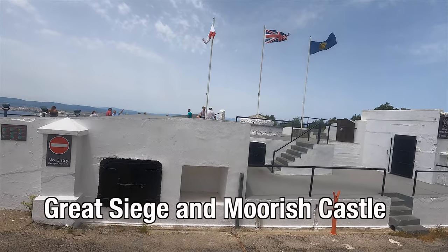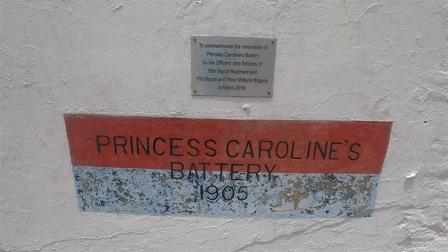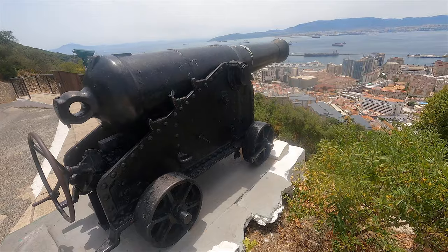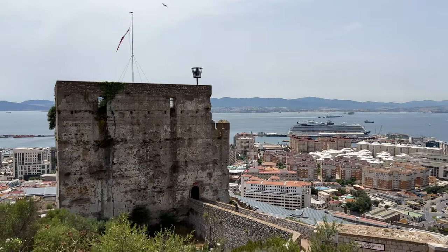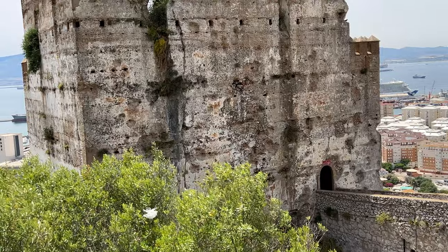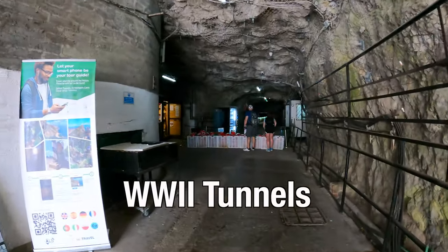There are plenty of opportunities to see old batteries, forts, and a Moorish castle. You'll find cannons and tunnels along the paths as well. One of our favorite tunnels was the World War II tunnels, giving us a sense of how harsh and difficult life was for the inhabitants during the many battles that were fought at the Rock of Gibraltar.